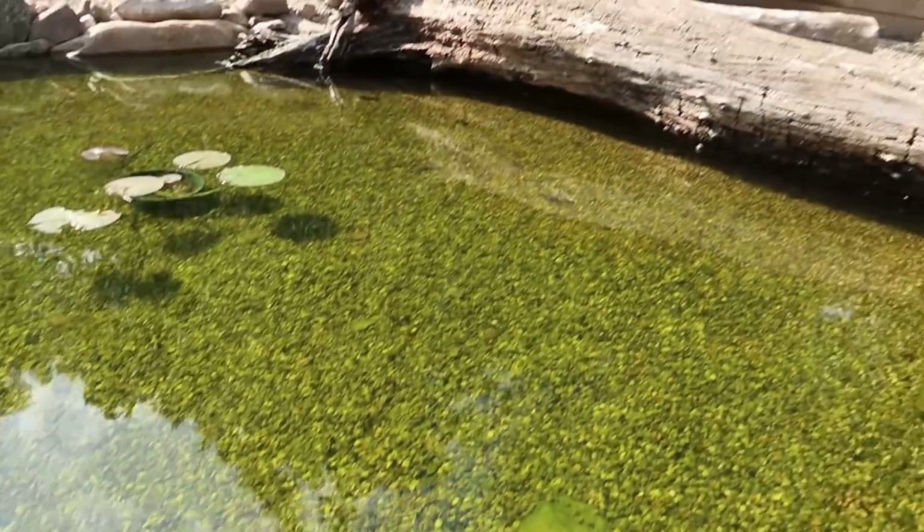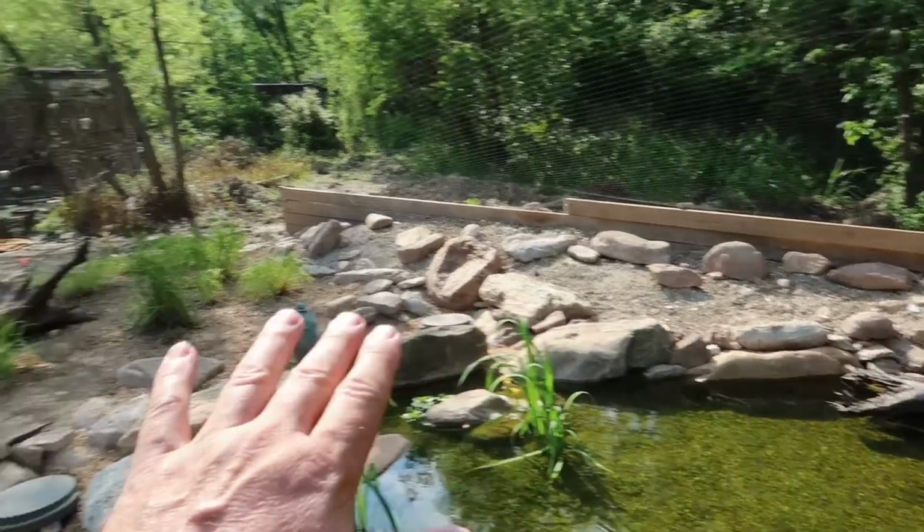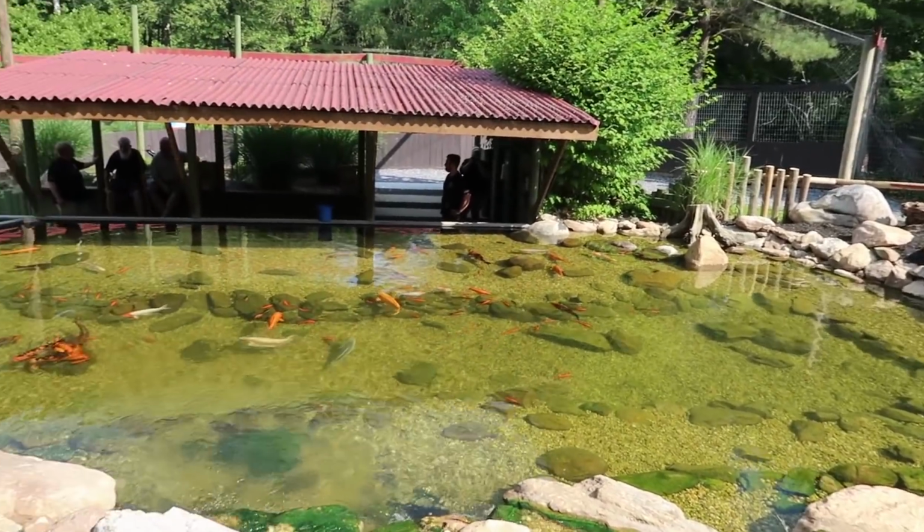It's just an ecosystem water feature, that log that they brought in. What a difference that makes. And it's not even fully landscaped. Imagine what this is gonna be like when it's fully landscaped. And the nice thing is, if it's this clear now, it's only gonna get better with age. This is Ponds Done Right, this is Customer Served Right.